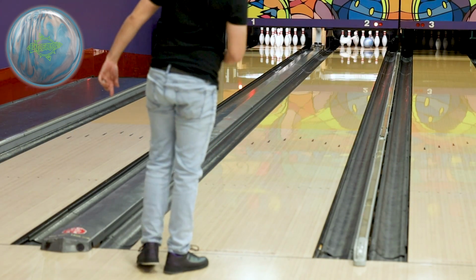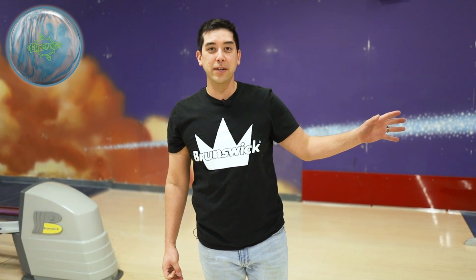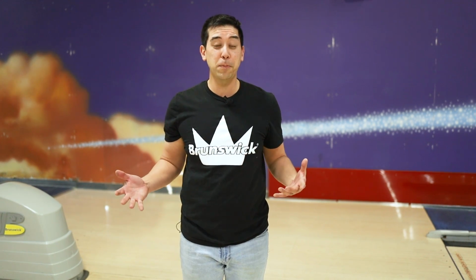Not bad. Oh yeah, that ball definitely slides way further down the lane than most equipment I have in my bag. Saves a lot of energy for the very end and really well suited for when the lanes get dry, later in the day after there's been a little bit more wear. Let's try another ball. Let's try the Rhino Pro Teal. That's the last ball I reviewed.